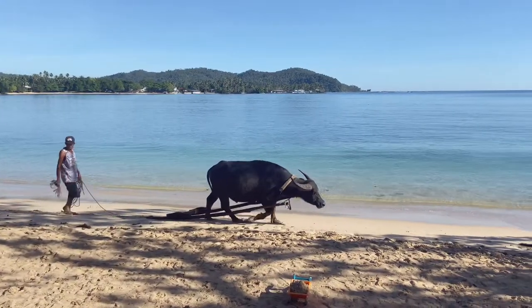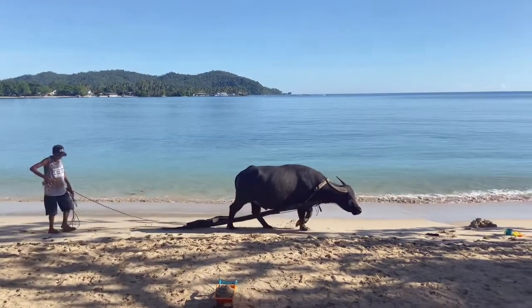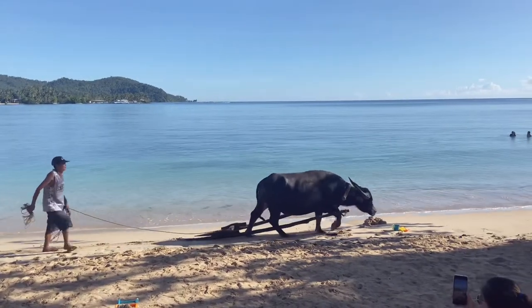First time ko nakakita og kabaw sa dagat. Only here in Cagwait.